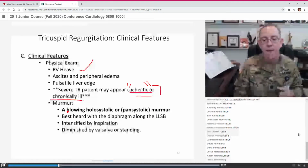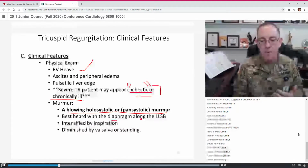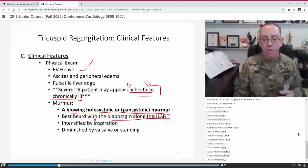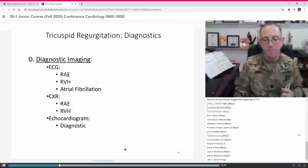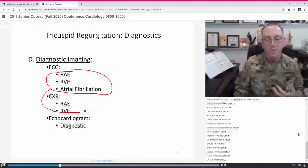And then the murmur is a blowing holosystolic or pansystolic murmur. It's best heard with the diaphragm at the left lower sternal border, and it also intensifies with what? Inspiration. So it's a right-sided murmur, makes sense. It diminishes with Valsalva and standing, right? Valsalva and standing diminishes it. That's the key. EKG, we're going to see all of the same things that are going to suggest it's on the right side. Chest X-ray, right side.